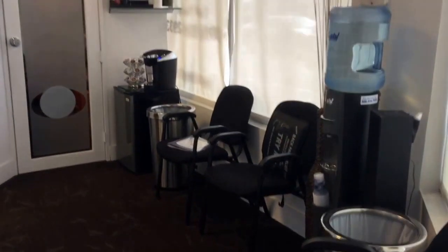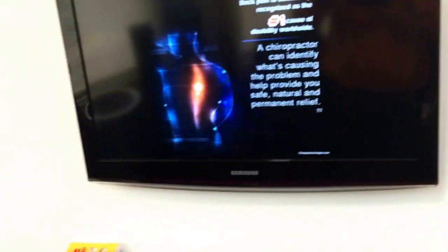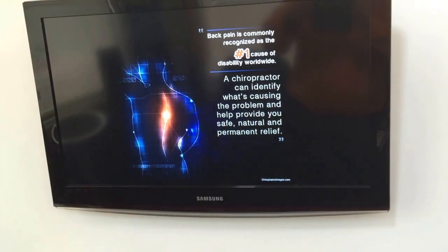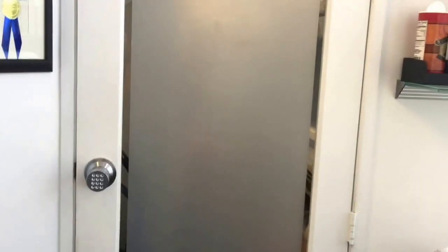And then we obviously have our reception room. We offer water, coffee, tea, and at the same time, while patients are awaiting their appointment, they can also see some educational messages, and we get a lot of compliments on this because people get to learn. And as we go through the rest of the office, we have a records room over here.